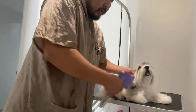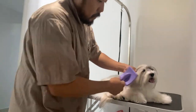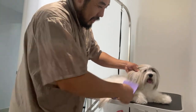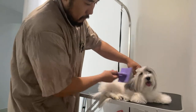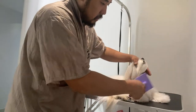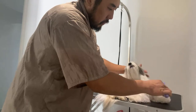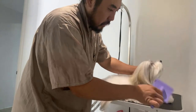Even during the bath while I was washing her, so much more dead hair came out. Remember I was telling you about the brass knuckles, the fur knuckles? Yeah, it was like that, just matting around my fingers. There were like two big handfuls of hair that came out during the bath, that dead fuzzy hair. It's just really amazing.